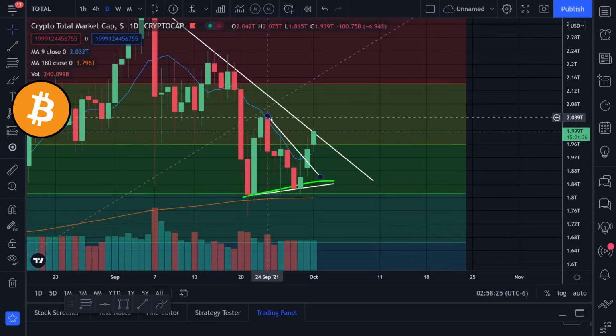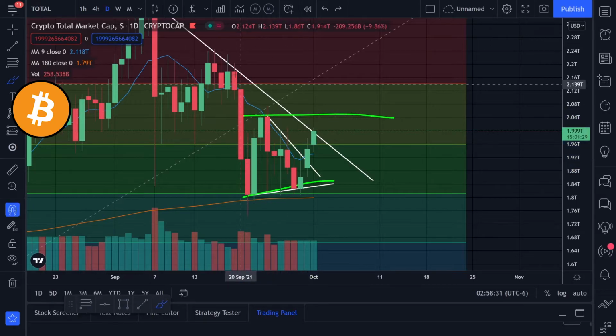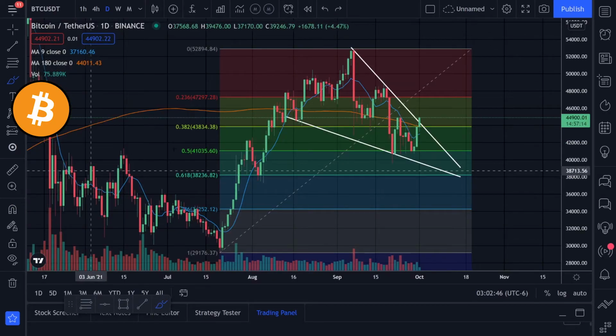Let's see if we could break out of 205 pretty much. That's what I'll be watching right here. If we could break out of this zone right here, I think we're going to this zone over here. Okay, so we're back on the Bitcoin chart.